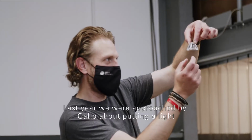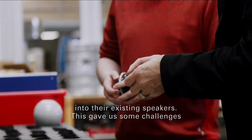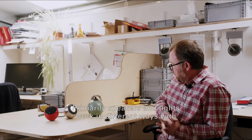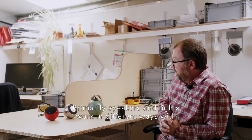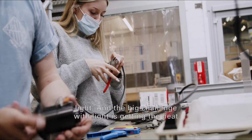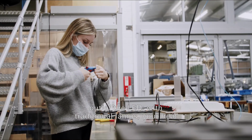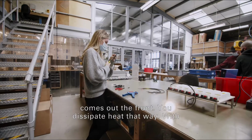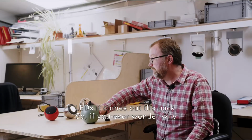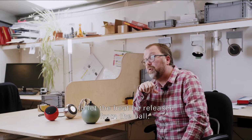Last year we were approached by Gallo about putting a light into their existing speakers. This gave us some challenges. Primarily, speakers and lights work in different ways. With light, the big challenge is getting the heat out of the LED. With traditional lamps, your heat comes out the front, you dissipate heat that way. With LEDs, it comes out the back. So if you ever wonder why there are holes around the top of the fitting, it's literally just to let the heat be released from the ball.